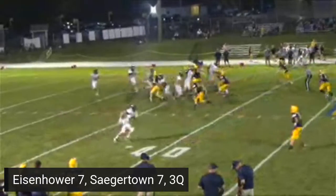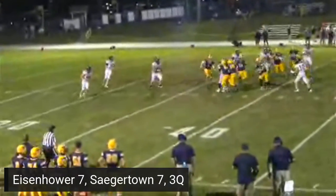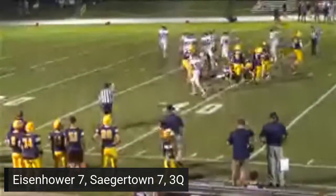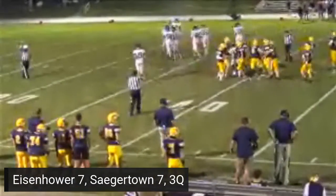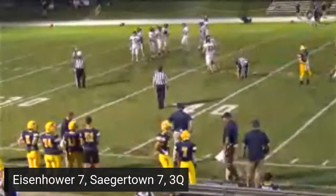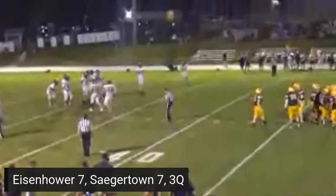Yeah, they send Wilkinson in motion. They give right up the middle. That was Shartle. Inside handoff there. Yeah, it was. So Shartle plows forward for about 3 yards. We'll make it second down and 7.